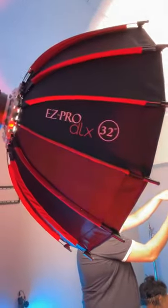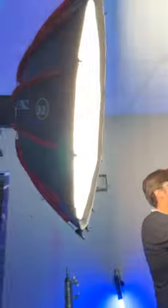I'm actually going to film you guys setting this up. Yep, we'll turn on the lights real quick. Here. So we're actually using this Warrior light with our EZ Pro 32 DLX softbox beauty dish, collapsible beauty dish, to light our video today.